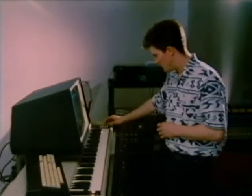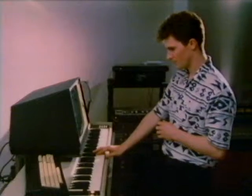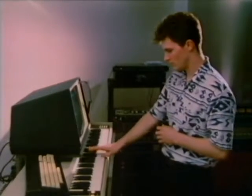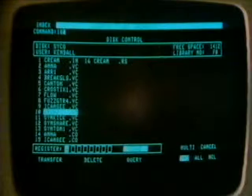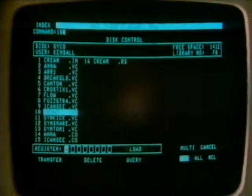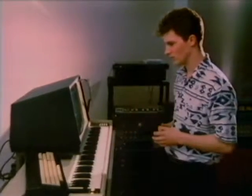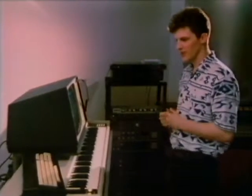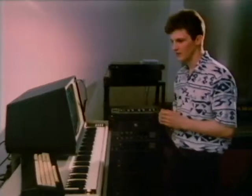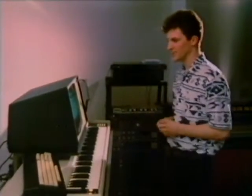We can load in the sound here, which is a sort of fuzz guitar sound. Or this kind of sound, which is quite a famous sound. It's called Orc 2. Okay, you don't actually have to sample a sound to be able to create sound on the Fairlight. You can actually generate your own by drawing waveforms, and that's what page 6 is all about.